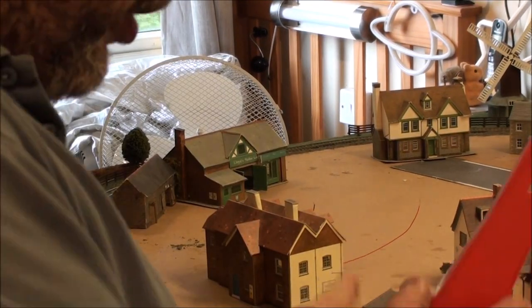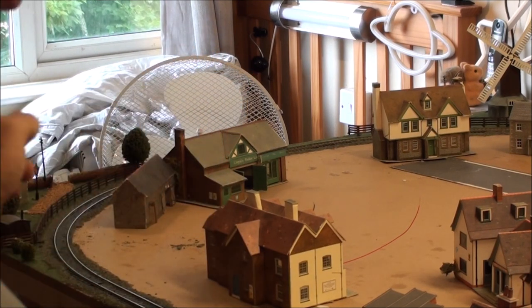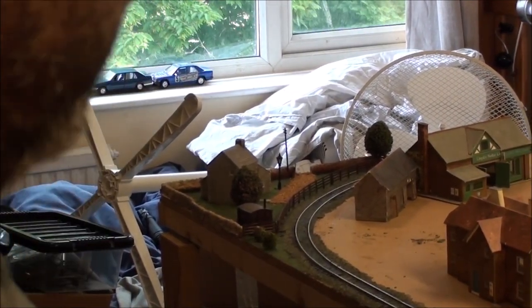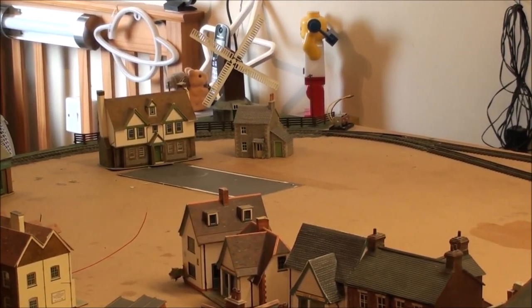I think that's it. So the train station is in its permanent home. The windmill's in its permanent home. I've got a cottage on the corner there, which is in its permanent home. I've actually got another one of those cottages as well, over there, beside that big country house.